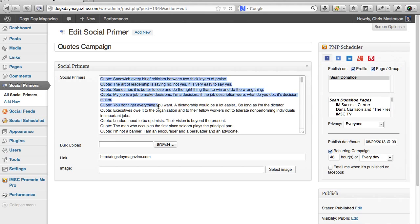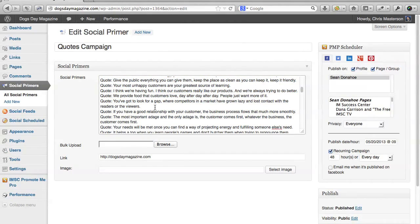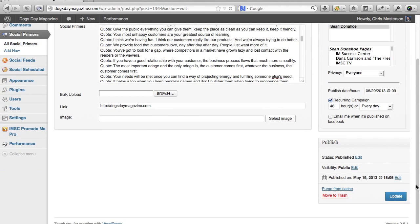In fact, I'm going to bundle all these quotes in with the actual plugin, so you have some stuff. But you could literally have this campaign set up in seconds. You could bulk upload your list. You can have it add a link to everything or an image so it goes out. But again, you've got the same scheduler, so you can set up your specific directions, how you want this to go out, and just choose boom, boom, boom, boom, boom. Okay, there's my settings. Save your campaign.